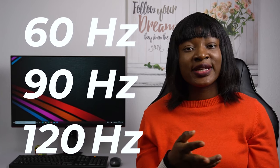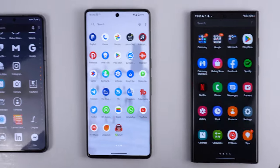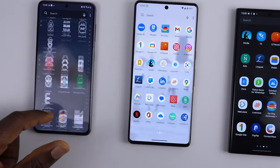And lastly on display is refresh rate. Typically, smartphones have 60, 90 or 120 Hz refresh rate. And as a rule of thumb, the higher the better. That's because a higher refresh rate makes the phone smoother and more responsive, especially for animations and gaming.